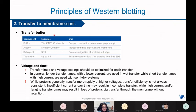So these are the options or components that you can use to make the transfer buffer. We have Tris and so on, buffer, alcohol, detergent, and Tricine for their own purposes. Next thing is voltage and time. Transfer time and voltage settings should be optimized for each transfer, say depending on how you do the sandwich, the buffer volume, and so on and so forth.